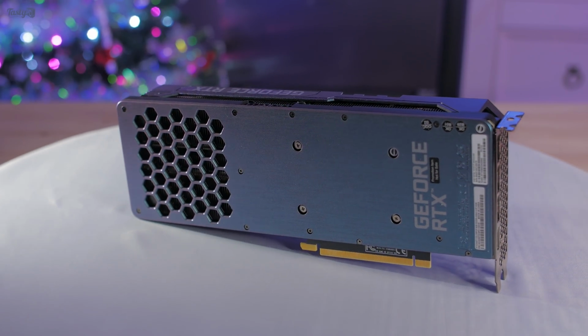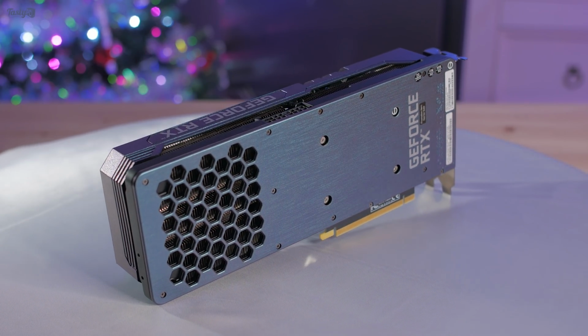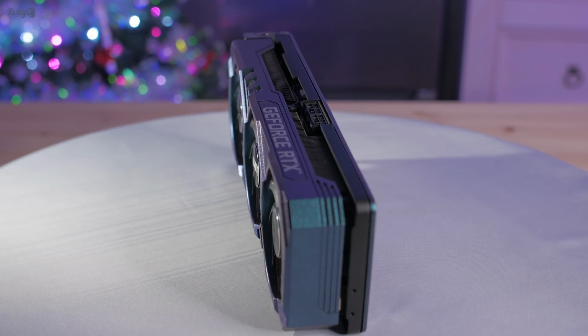So when this card is in your PC case and your case is on your desk, the range of colours you'll see could be limited. It would depend on your room configuration, I suppose. The paint itself is oil based with pearl powder elements.